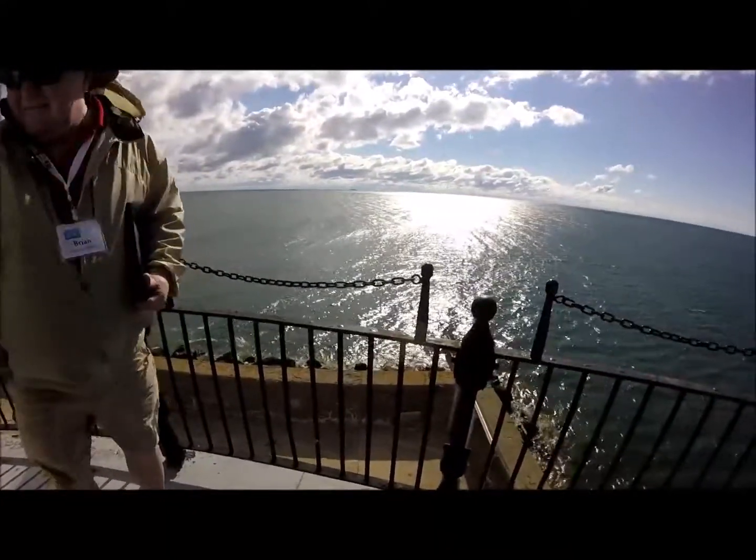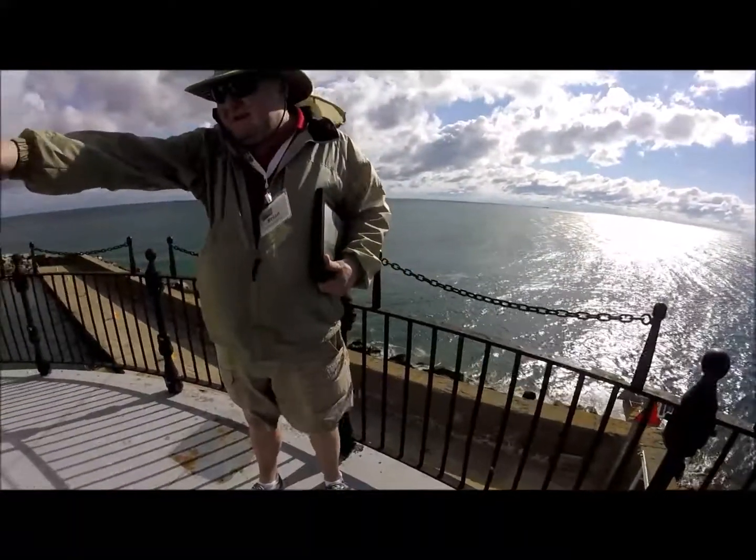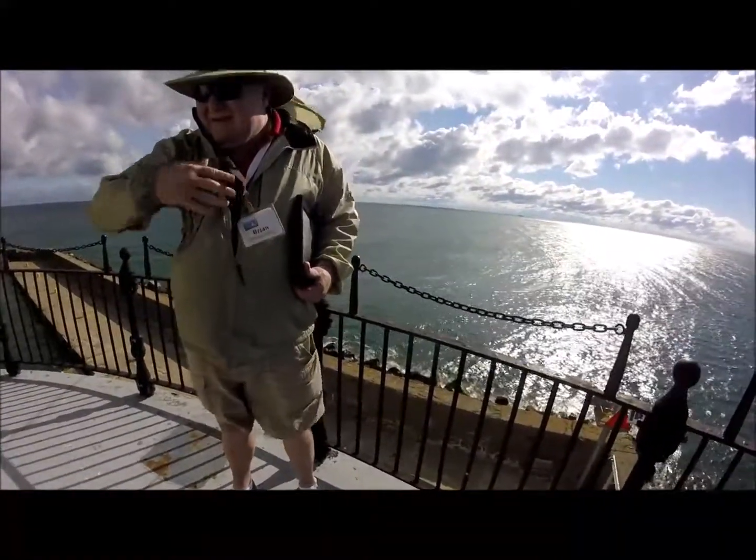I got a great photo idea. If you guys want to stand here, I'll go and take your picture through the port light. You guys stand here and look.